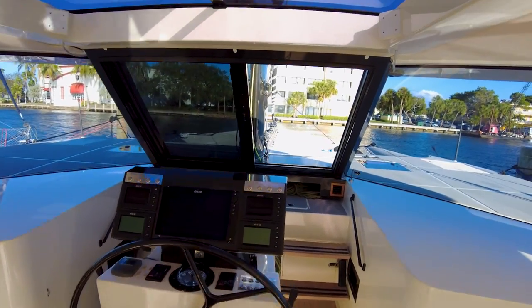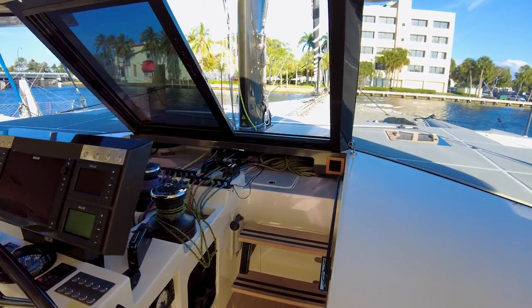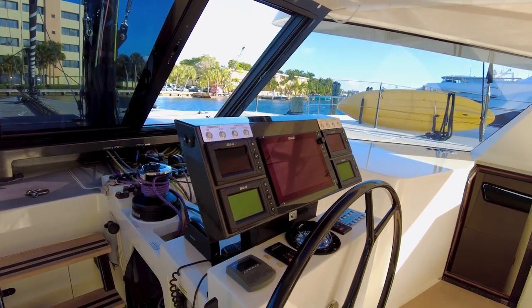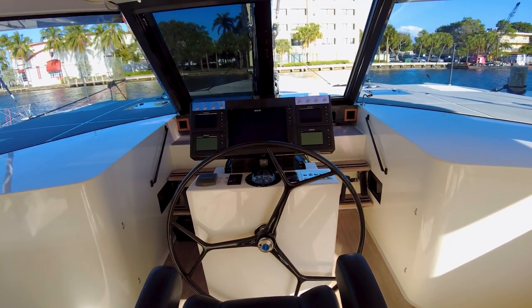You can see your sails through the window right here. If you need to go forward, you can hop out that window right there, or you can go all the way around. You've actually got steps on both sides, so I believe you can open either side. Really, really cool. I would love to be able to sail this boat to go fast in comfort and protection.